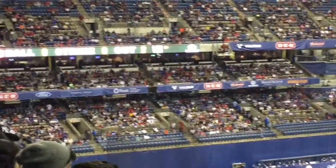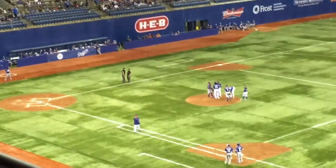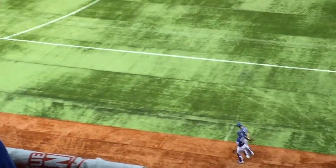Ladies and gentlemen, your attention, please. Coming into pitch for the Rangers, number 55, Roman Mendez. Roman Mendez, number 55, now pitching for the Rangers.